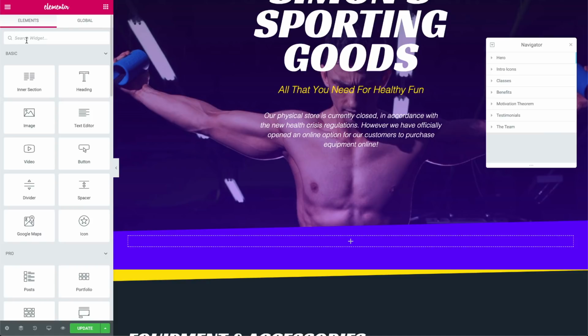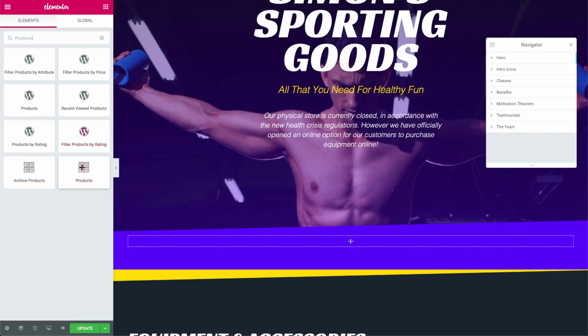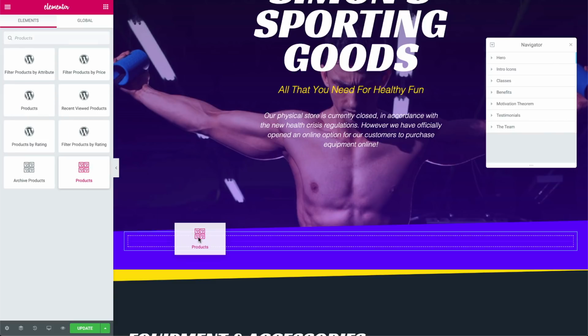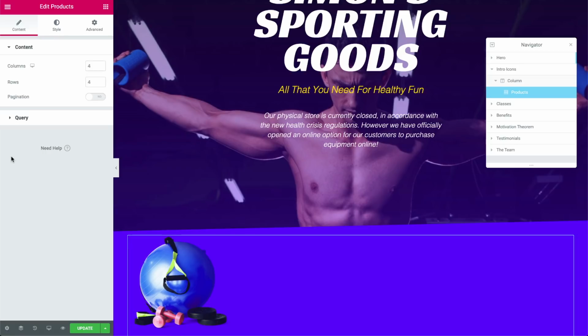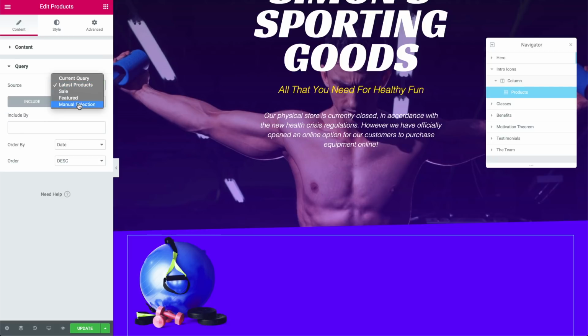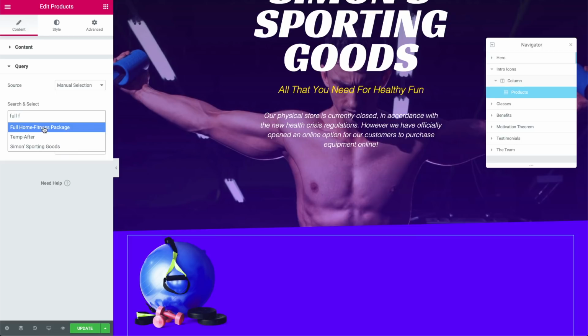Now, the easiest way to add a product to our page is by going to the widget library in the editor panel and searching for the WooCommerce products widget. We'll drag it and drop it into the section where we want it to appear. If we had more than one product, we would also do the following. With the widget selected on the edit panel in the content tab, we'll go to the query section and we'll select our source as manual selection.